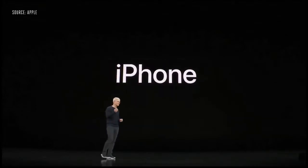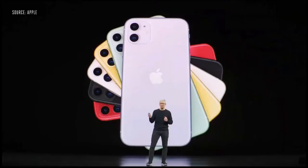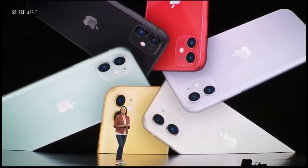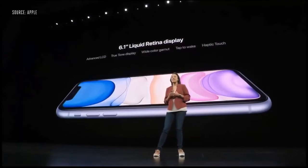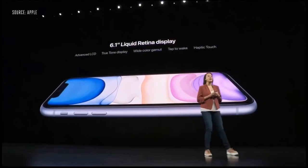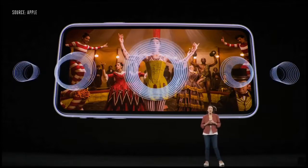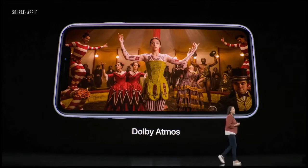Let's talk about iPhone. This is iPhone 11, the next generation of iPhone. iPhone 11 comes in 6 new colors with an all-new purple, white, yellow, green, black, and product red. It has a 6.1-inch Liquid Retina display with True Tone, wide color, tap to wake, and haptic touch in even more places with iOS 13, like contextual menus. And now we have spatial audio, which provides an immersive theater-like experience by creating a sound field around you using an Apple-designed virtualizer. We support Dolby Atmos for an incredible sound experience.